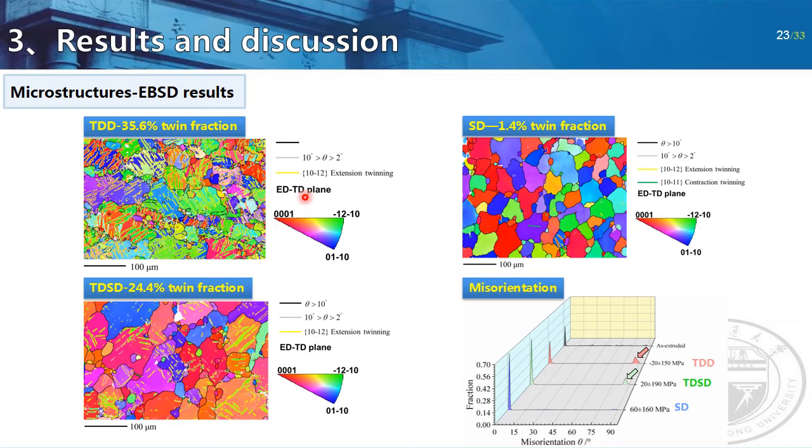We count the twin fraction in the three samples. It is found that the TDD mode has the highest twin fraction, and the TDSD has the second, but in the SD mode there is basically no twin. When we compare the misorientations of the four samples, including the as-extruded one, we find that a dispersed peak appears near the misorientation of 86 degrees in the TDD and TDSD modes, indicating the extension twinning boundary. That is, the higher the peak value is, the more twins the sample has.